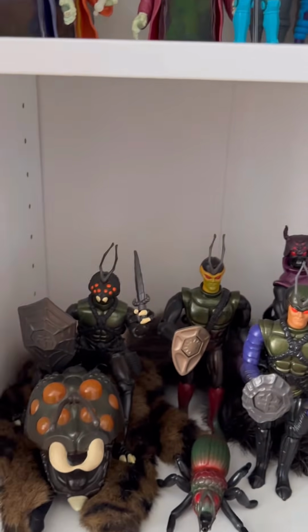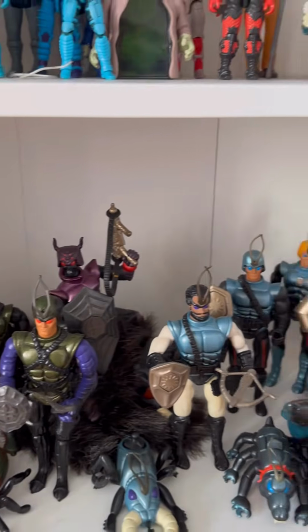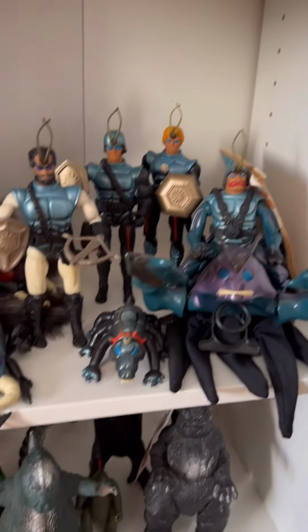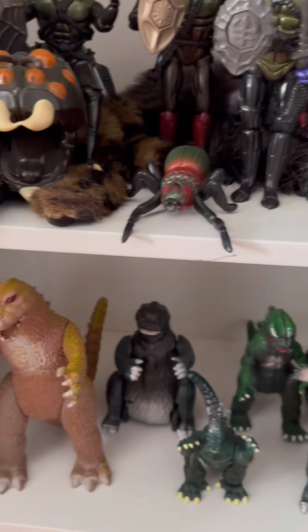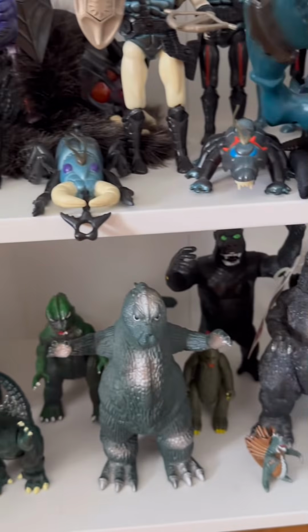And then down here I got Sectars. That was a cool line from the 80s as well. And down here, just a bunch of random Godzilla and King Kong pieces.